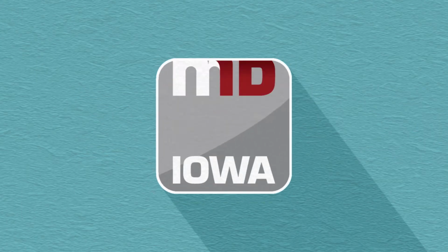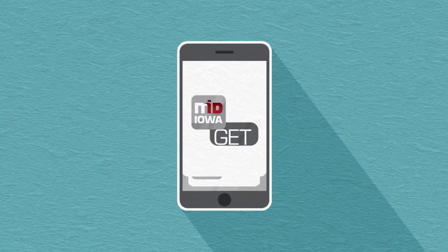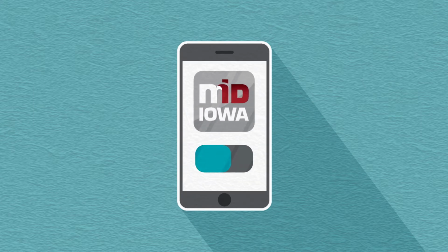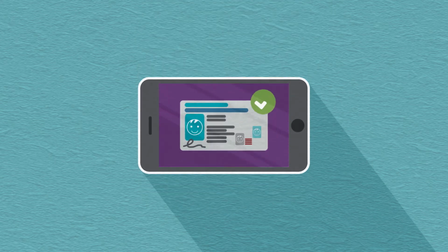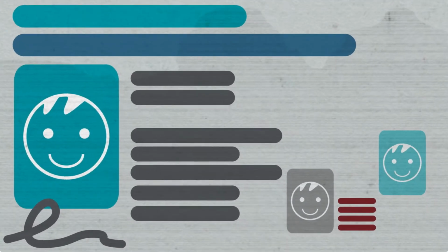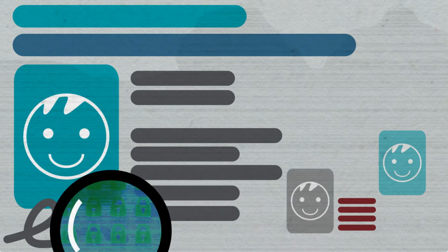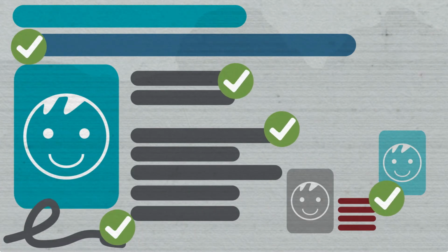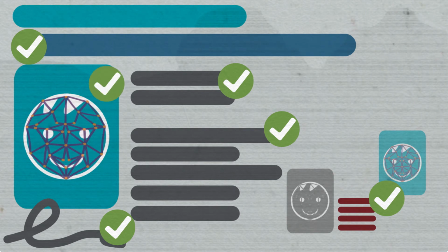Getting the mobile ID is simple. Just like any other app, you can download it to your mobile device from the App Store or Google Play. Activate use of your app by scanning your physical license or ID and then taking a selfie. The app reads embedded security in your license or ID, making sure your personal information matches our records, while facial recognition technology matches your selfie to your picture in our system.